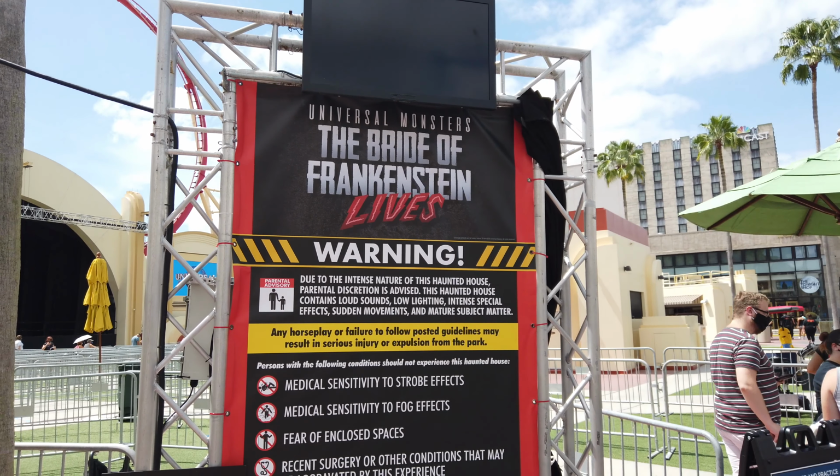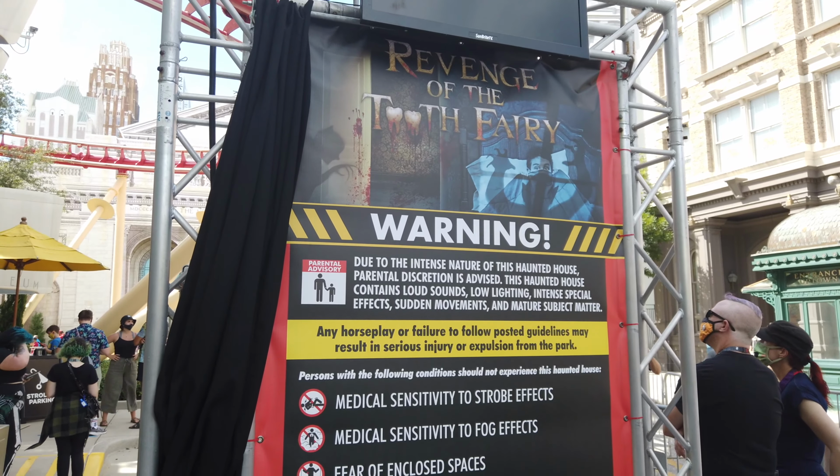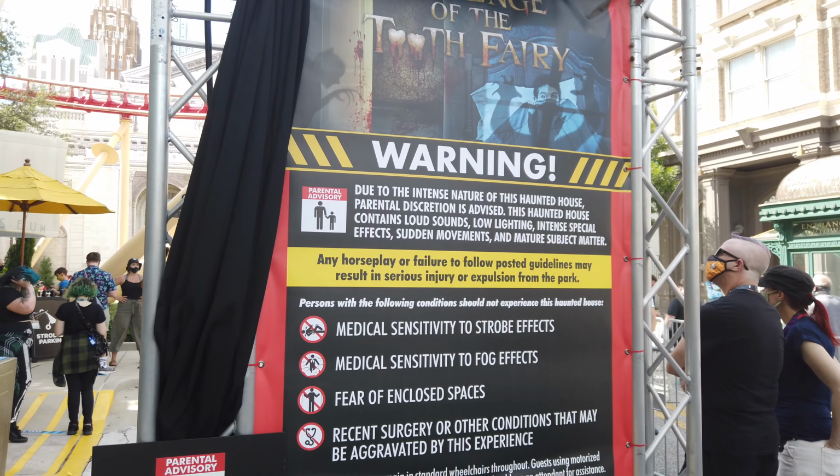The biggest news is that there are actually two Horror Nights houses this year. We have The Bride of Frankenstein and Return of the Tooth Fairy. Wow, I got to go through The Bride of Frankenstein. It is absolutely, absolutely amazing.